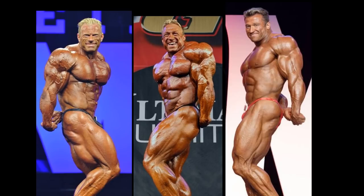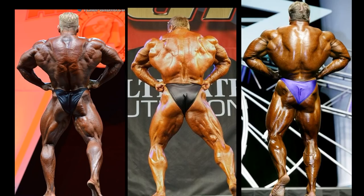The big Germans. Look how much German is on the screen right now. There's never been so much German. Let us turn these Germans around for the back development.